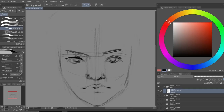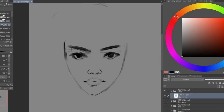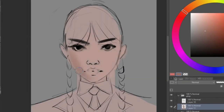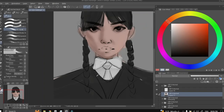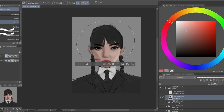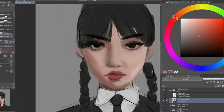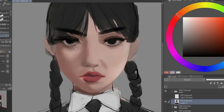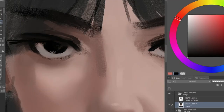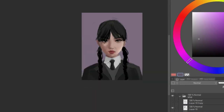Alright, so without further ado, I will start working on the sketch first. He mostly uses desaturated colors for the skin tone. So keep watching until I finish the painting. So here it is, Wednesday Addams in the style of Wlop.